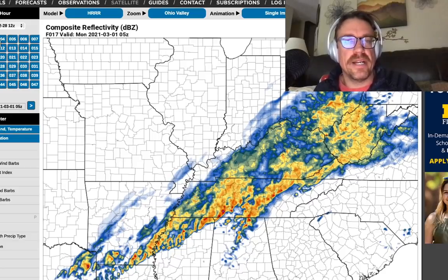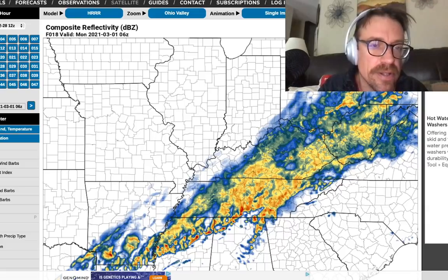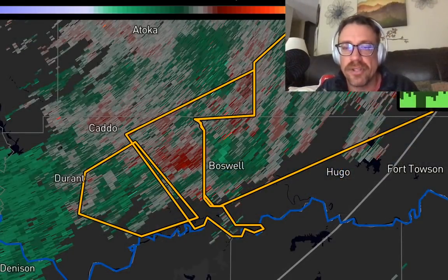So definitely an exciting day for severe weather. Let's go back to the radar and check out that severe storm that's ongoing to the north of the Boswell area.